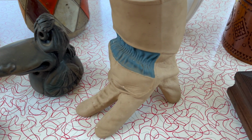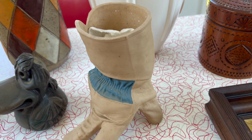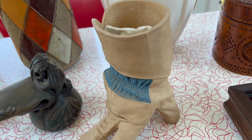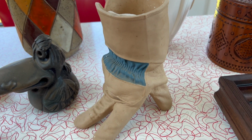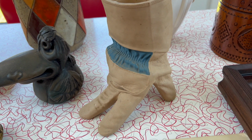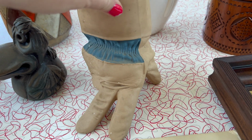So speaking of studio pottery, I had once bought what looked like some kind of novelty vase from, I don't know, like Hallmark, and it was in the shape of a paper bag. It's actually called the paper bag vase, and it sold for a ton of money online. I'll put up a picture of what that looks like.